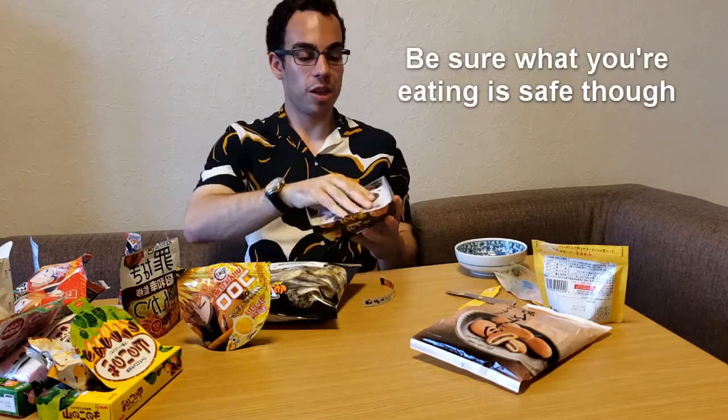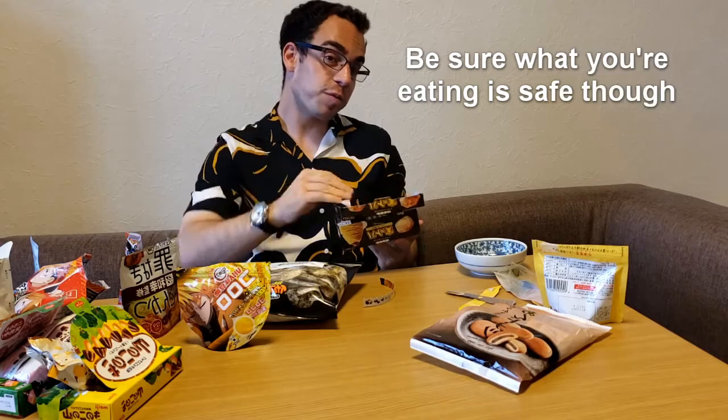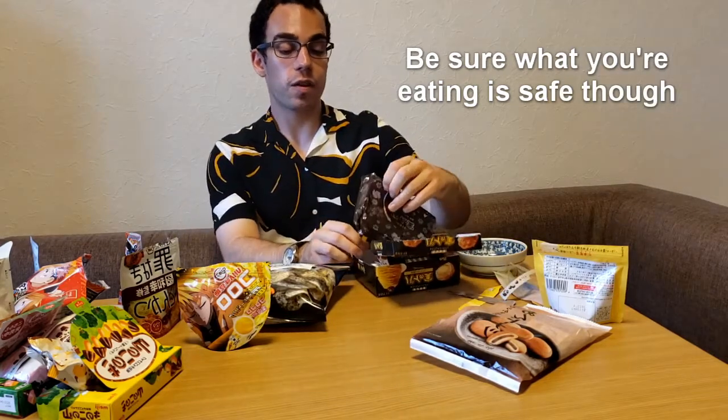Part of the fun of trying new food in Japan, though, is not exactly always knowing what you're eating, but trying it anyway and then asking people afterwards. It's kind of nice because if you hear what you're eating before, you'll have expectations. But if you're just going in blind, there's no expectations, so you can get a real taste of whether or not you like the food.